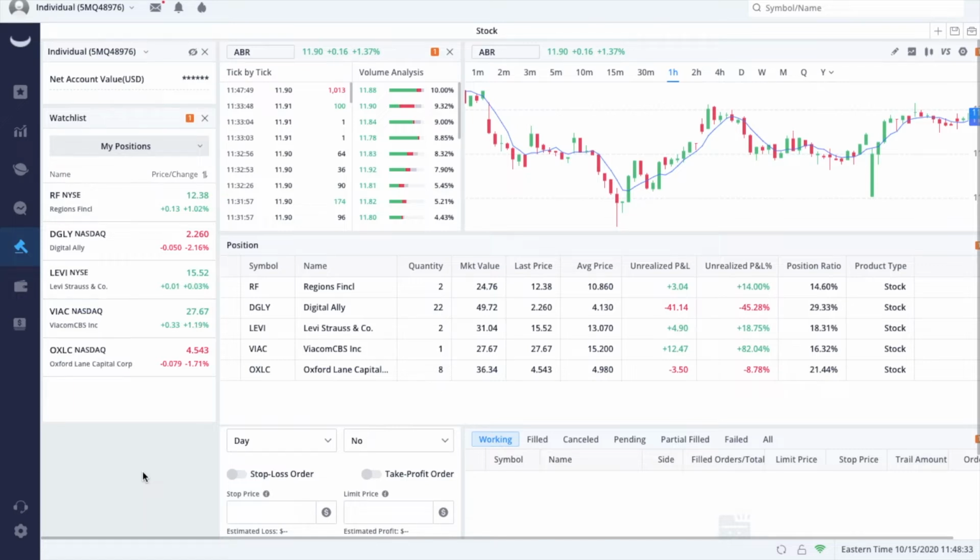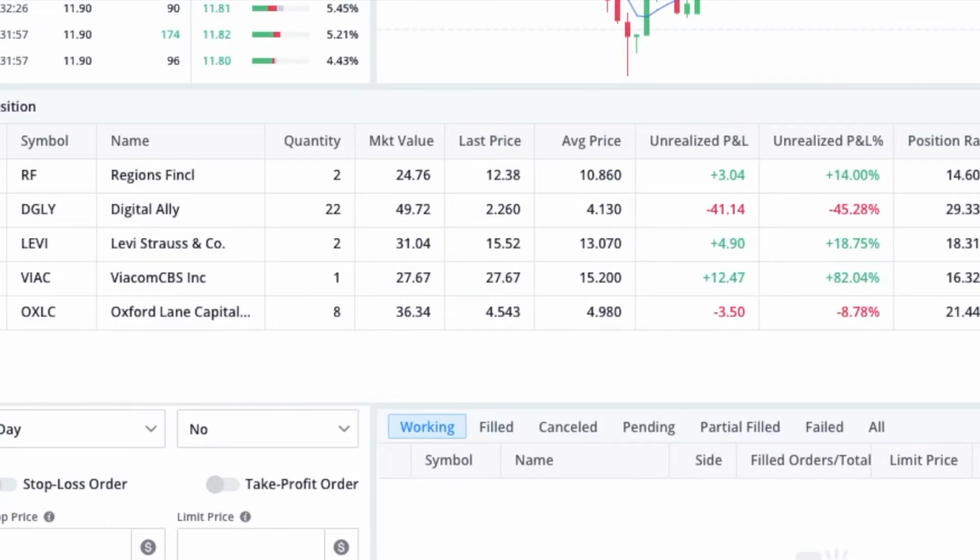We do have another stock to look at a little bit later on in this episode. Let's take a look now at the status of my portfolio. So we have RF. RF is up $3.04 or 14% to be exact. The market is open. It's live trading, so you might see some dynamic changes going on here. Some live fluctuating prices.